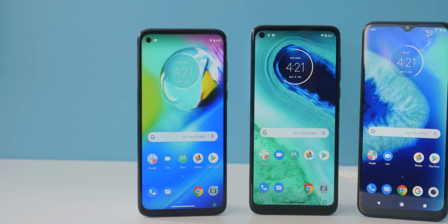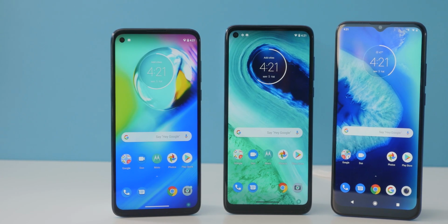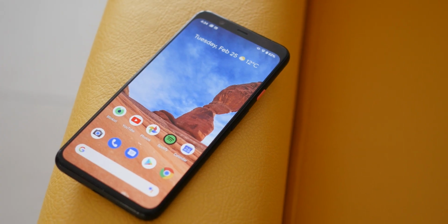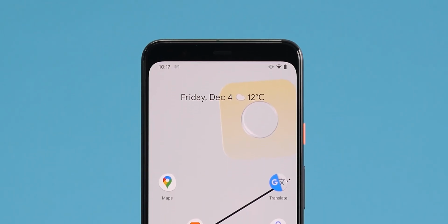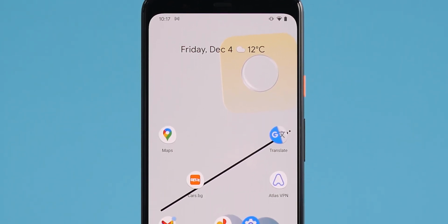Also, being a flagship means that you get a great quality AMOLED screen. Now, even many budget phones these days have AMOLED screens, but the screen on the Pixel 4 XL has extraordinary color calibration, and it just looks better than even the best mid-range phones.